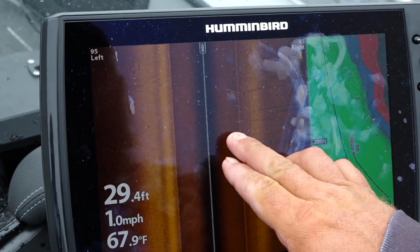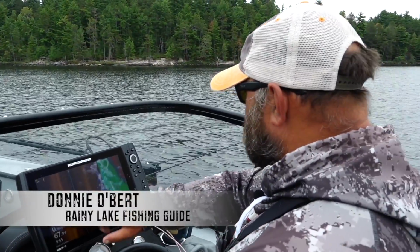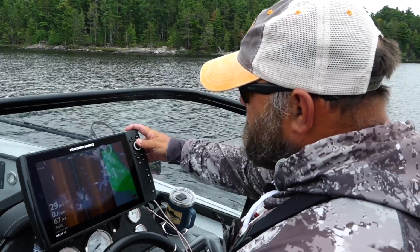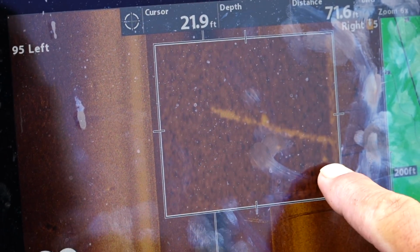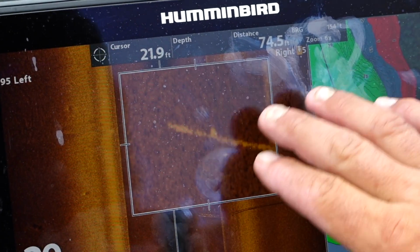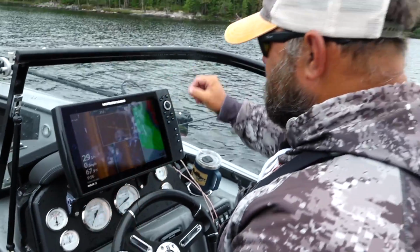So there's some tall trees in here. They look pretty empty, but if all you have is side imaging, you can still find these, and you can slide your cursor over. There's for sure one big crappie on that tree. I'll zoom in. See it? Plain as day. Another one at the base there. Another one around it. When these are loaded, that'll look like an oak tree, and the crappies will look like the leaves on the tree.